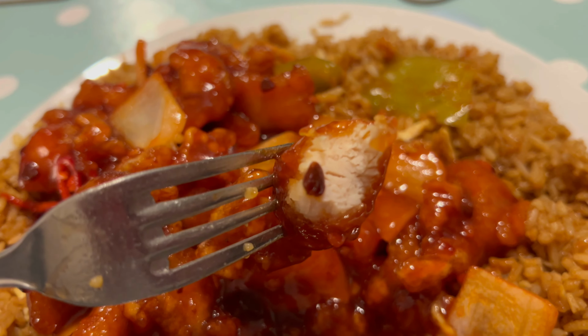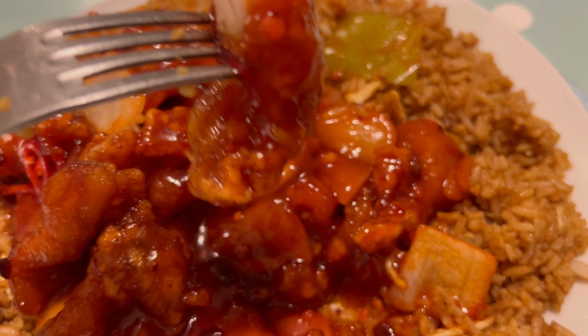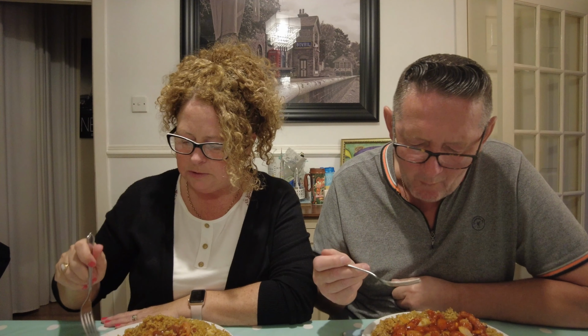What about this chicken? That's delicious. Let me show you. Swap hands, guys. I'm better with my right hand. Here you go. Look at that chicken. Lovely and clean, isn't it? Gorgeous chicken. Here. Nice. Yeah, it's delicious, isn't it? Both of these dishes. Gorgeous. Love that.